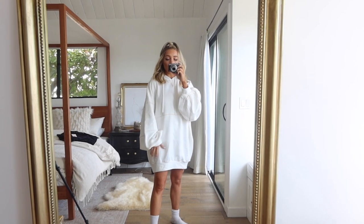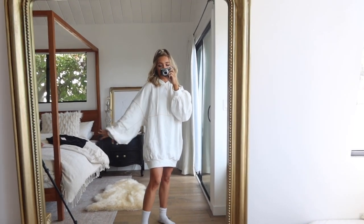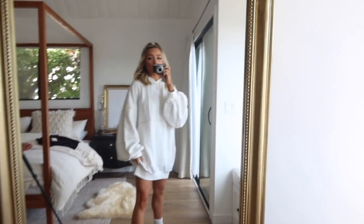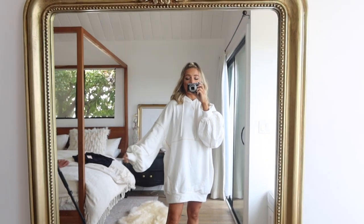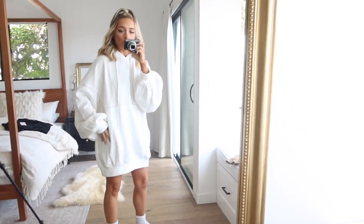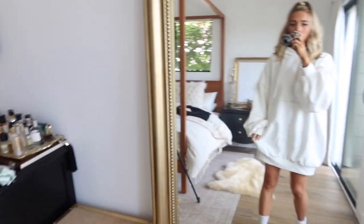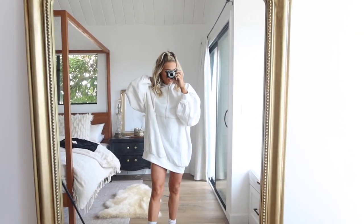This is meant to be like a hoodie dress, so it is going to come oversized anyways. I probably could have done a 2 as well, but I really like the way the 4 fits. It's just very baggy and comfy. And I love that the sleeves are really big like this, but they're still cinched at the wrist. Really cute. It doesn't have a pocket, I don't think. No. I wish I had a little pocket here, but overall it's just freaking adorable.